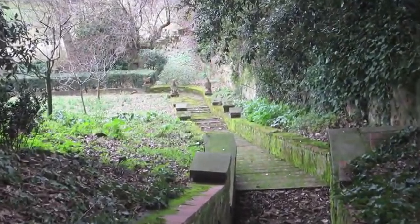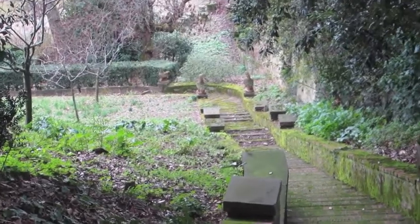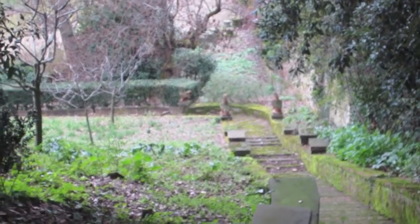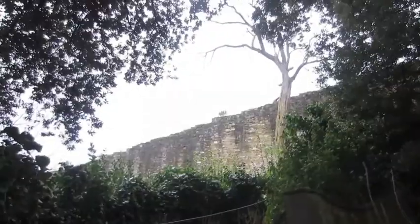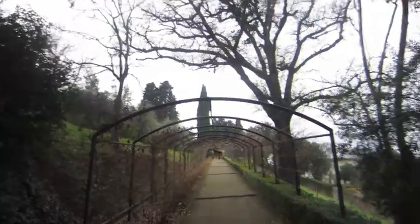This is absolutely amazing. Anyone ready to go sledding? Even the toilets have a nice little path leading up to them. Oh, look at that lonely little tree. Ooh, this tree root, hello.